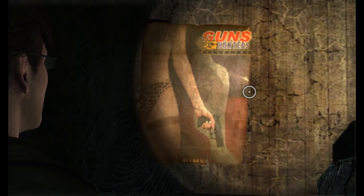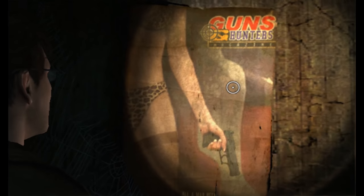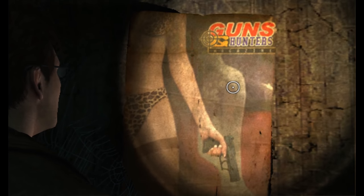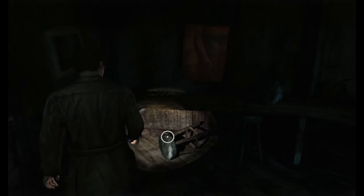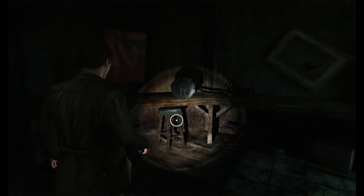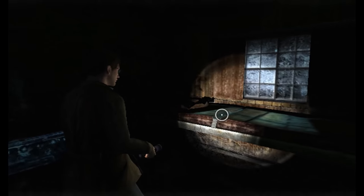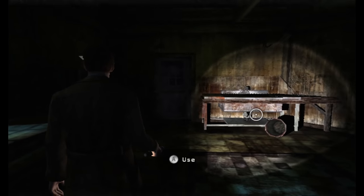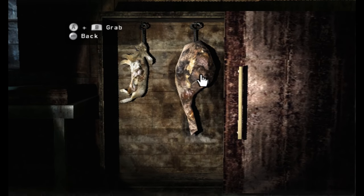Guns. Guns and Hunters. Is that a movie? No, it's a magazine. It's like a poster advertising a magazine? Do magazines get posters? Huh. Rotted meat. Ew.